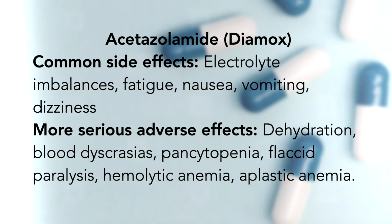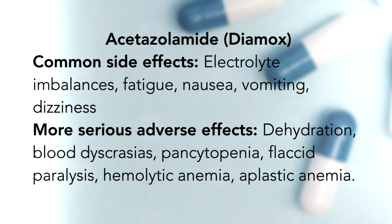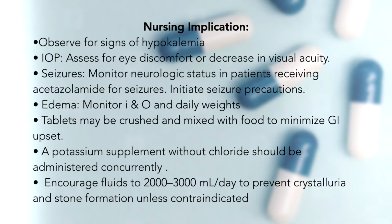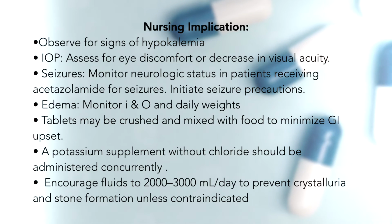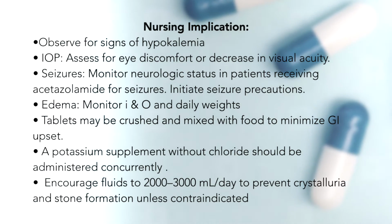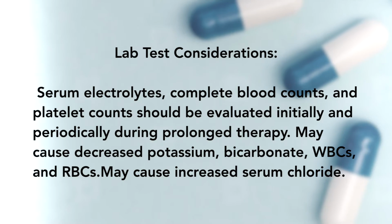Common side effects include electrolyte imbalances, fatigue, nausea, vomiting, and dizziness. More serious side effects are dehydration, blood dyscrasias, and flaccid paralysis. Monitor signs of hypokalemia, visual acuity, put on standard seizure precautions, monitor eyes and nose and daily weights, administer with food and potassium supplements, and encourage fluids to prevent stones. Be sure to monitor serum electrolytes and complete blood counts.